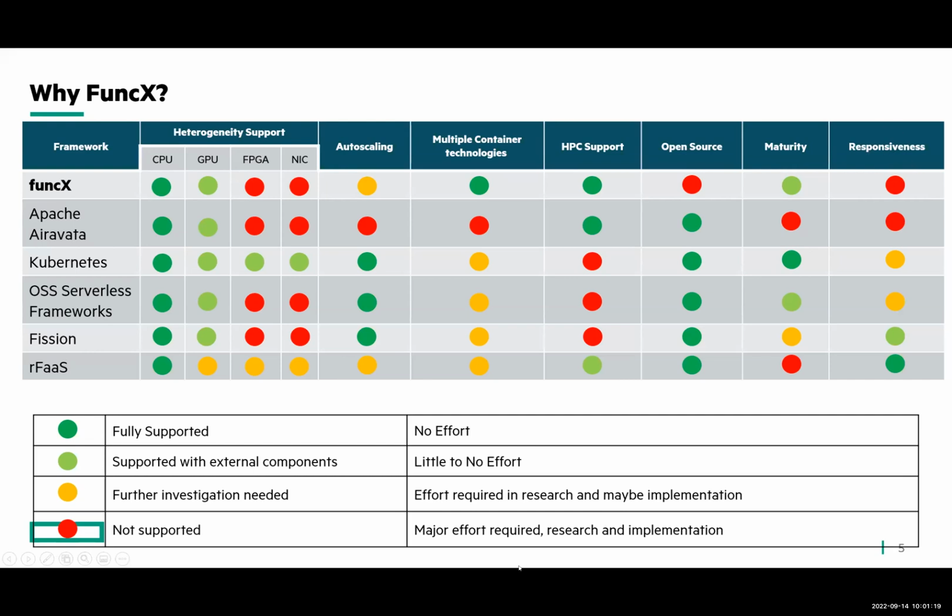I see. So Dan has a question. Yeah, I was also curious about the open source column, where we don't seem to be doing so well compared to everybody else. Did that matter to you? And if not, why was it a column to begin with?